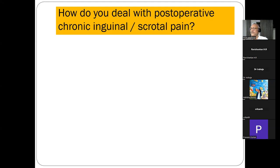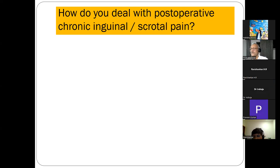All right, we had a big discussion about this in umbilical hernia, whether to treat it or not and all that. There was a symposium on this and I spoke about it. So similar rules apply to inguinal hernia also. So you can put a mesh, but you must control the ascites.